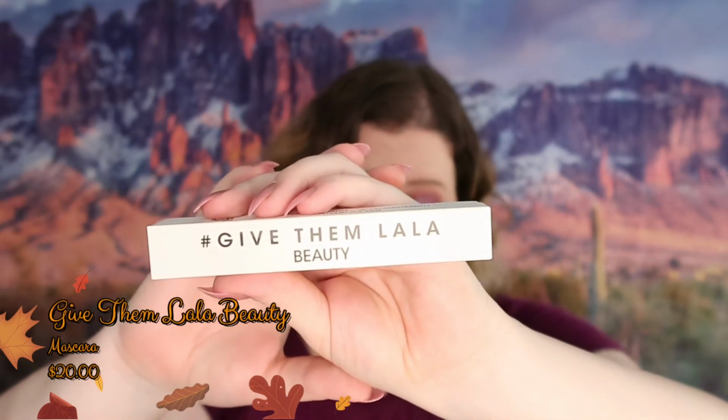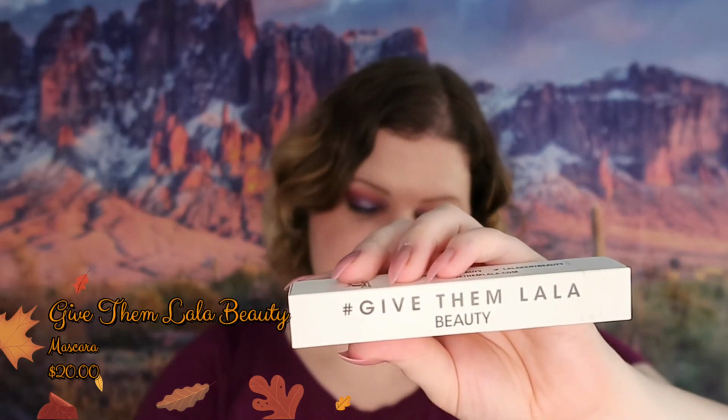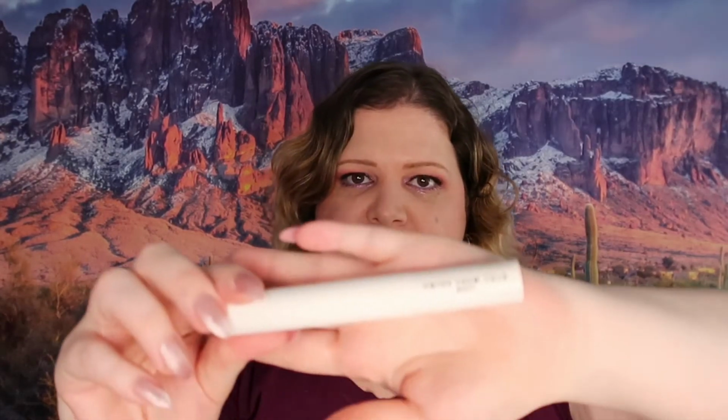Alright, the next thing we got is Give Them Lala Beauty Mascara. This retails for $20. I've got a ton of unopened mascara, so this will be going into a giveaway as well. Again, it's probably going to be a winter one. We're still technically in fall, I think. I don't know. I really don't know. I'm just here. But yeah, this is what it looks like.